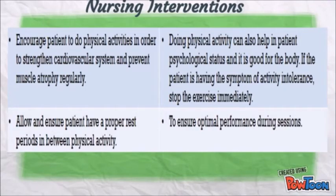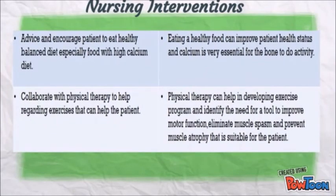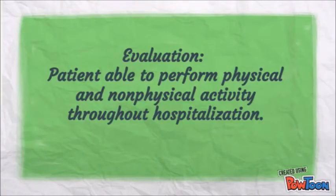Allow and ensure patient has proper rest periods in between physical activity, to ensure optimal performance during sessions. Advise and encourage patient to eat a healthy balanced diet, especially food high in calcium. Collaborate with physical therapy regarding exercises that can help the patient. Evaluation: patient able to perform physical and non-physical activity throughout hospitalization.